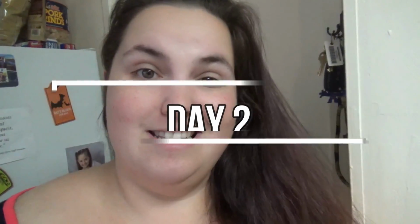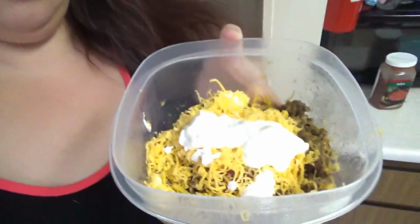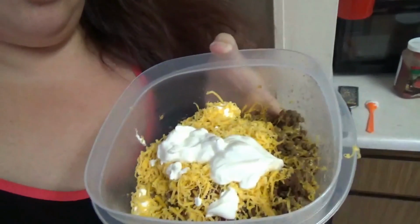Okay, so it is day 2 of my first meal of the day. It's 11 o'clock and I'm having leftovers. Basically, I have some ground beef left over from last night that I reheated, and then topped with cheese, sour cream, and a little bit of salsa. And I'm just gonna go ahead and eat that for my first meal.